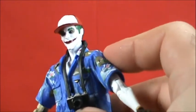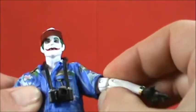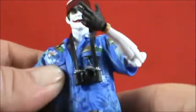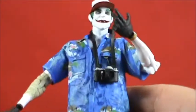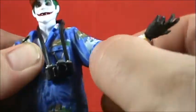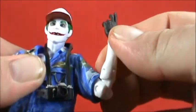I kind of wish it was that way, but this is something new and different that they're trying, and that's fine. I can get the Joker in the poses that I want to get him in, or close to getting him in, and I'm fine with that. So the arms do move, and they would move more if it wasn't for the shirt. So the biggest part of articulation is in the elbows, the double jointed.